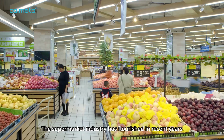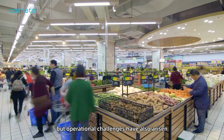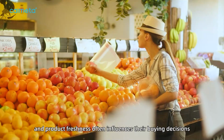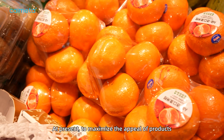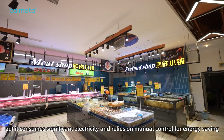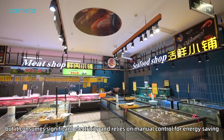The supermarket industry has flourished in recent years, but operational challenges have also arisen. Customer purchasing behavior is somewhat random, and product freshness often influences their buying decisions. At present, to maximize the appeal of products, supermarkets use high power and high illuminance lighting, but it consumes significant electricity and relies on manual control for energy saving.